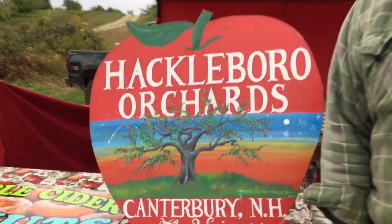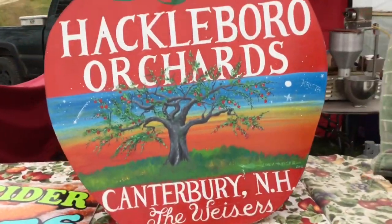All right, we have a pick-your-own orchard here, 21 different varieties of apples. Families and people come and enjoy a beautiful fall day, 70 degrees or better, and they show up. You get 80 degrees, and they're all at the beach. They're coming here picking apples, getting cider donuts, and picking out a pumpkin.